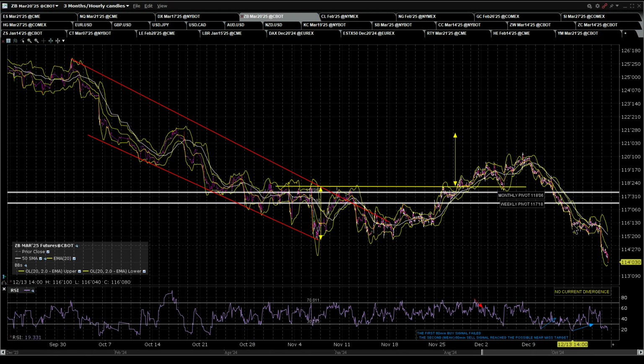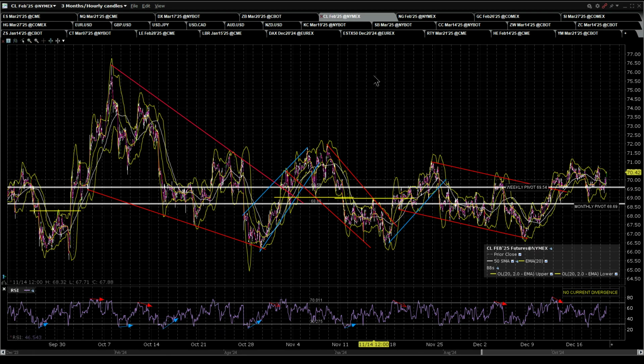ZB made a lower low as expected. And I've been talking about a target in the 105, 106 area. It could be lower. And I think we're heading towards that at the moment. CL. CL is really near the top of the range. Unless we're going to break out of the range, I'm not seeing a lot of reason to think that. Then my lean is down.